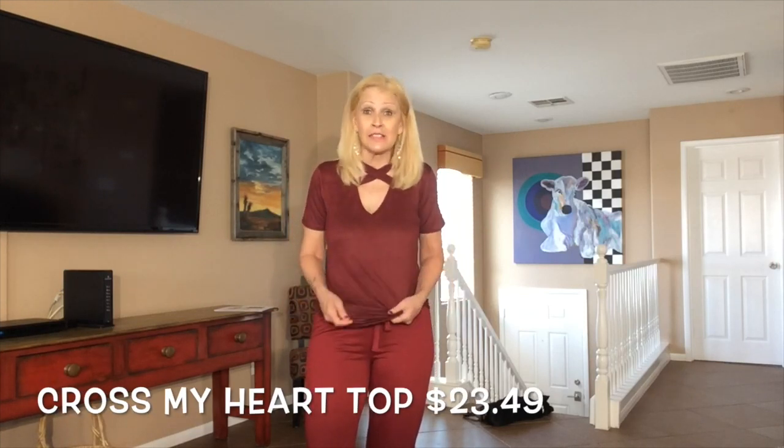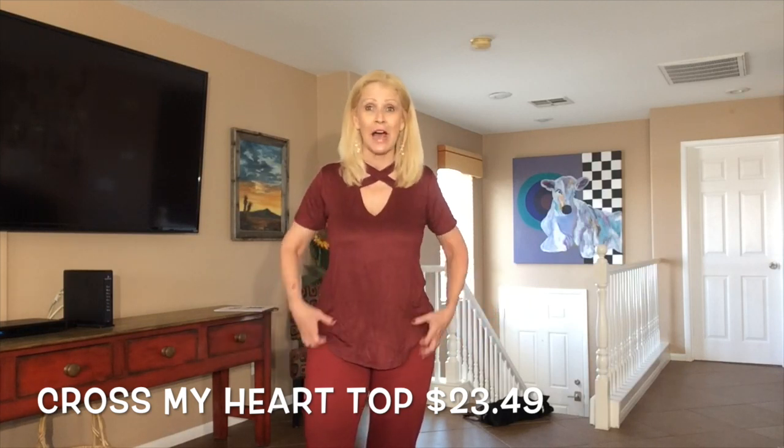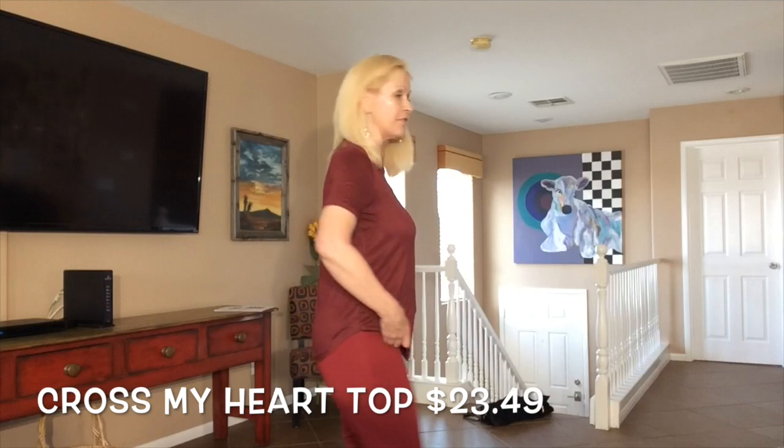Both of these items are by Heart and Hips, and they're close to the same color, but I certainly would never wear these two together. They're way too close to the same color and yet different. Let's start with the top. This is a really nice soft fabric. I like the fabric. I like the color of this top. I like the fit of this top.